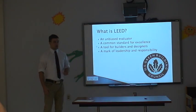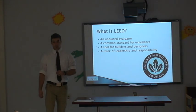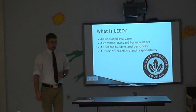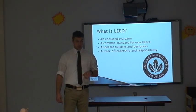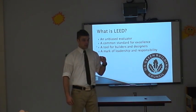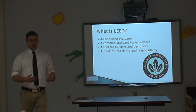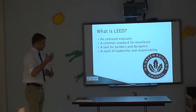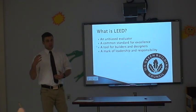It's a mark of leadership and responsibility. When people see a LEED certification plaque on the front of a building, they know that the builders and designers of that building care about the people in it. They care about the community it's in. They care about the environment. And they're savvy business people. So it really holds water with the community more and more. And as an individual, you can bank on it.